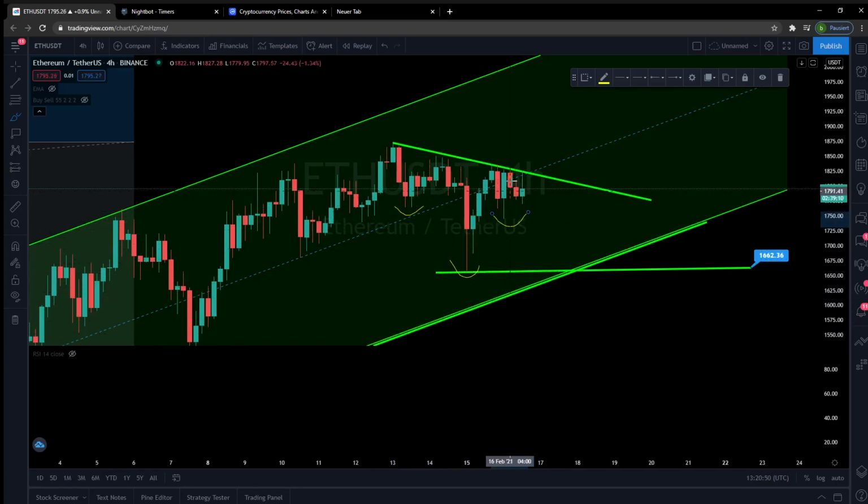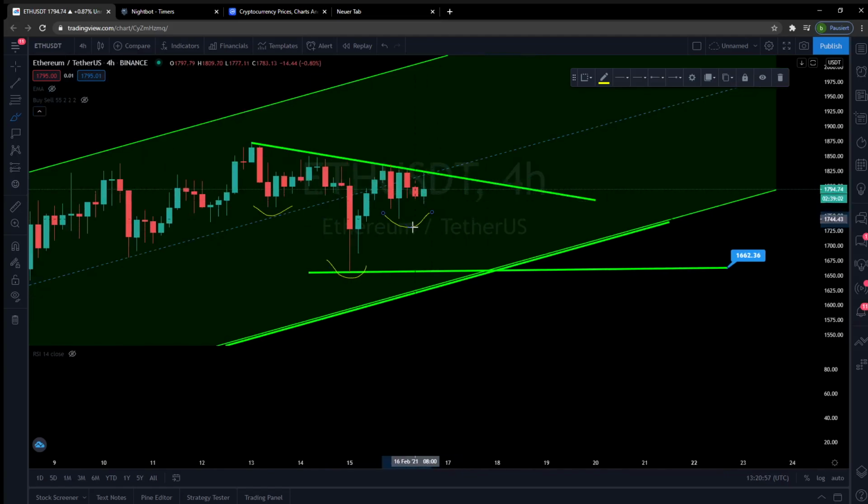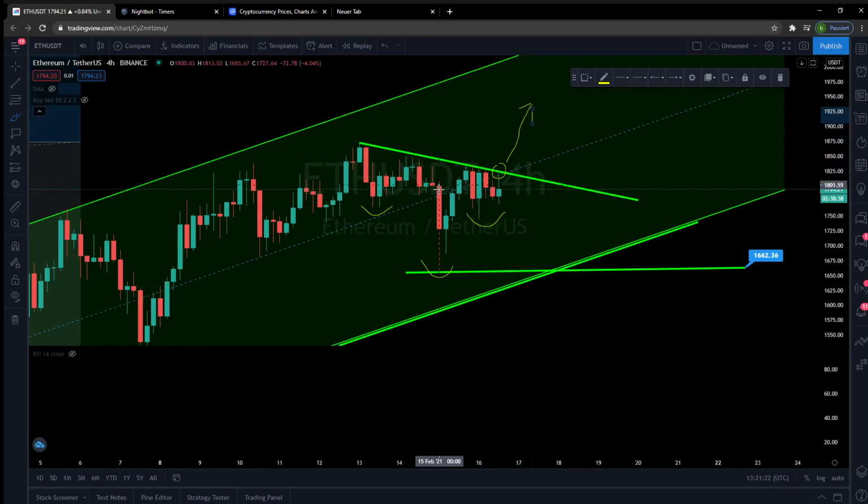An inverse shoulder, head, shoulder is always bullish if it breaks out to the upper side. So for us, it's important. If this is a shoulder, head, shoulder, this is our neckline. Everything is speaking for an inverse shoulder, head, shoulder. If we break out on this point, so Ethereum has to go up more to this point, that's about 1800. That's a very, very, very important point. If Ethereum breaks out from here to the upper side, it may be the breakout of this inverse shoulder, head, shoulder pattern.